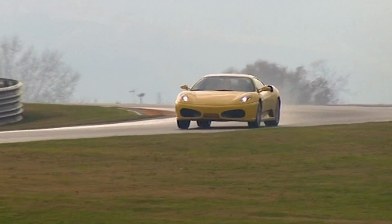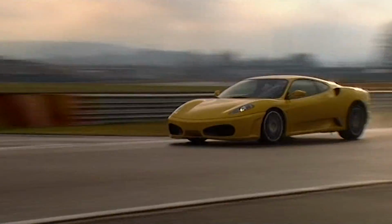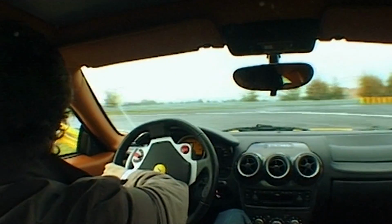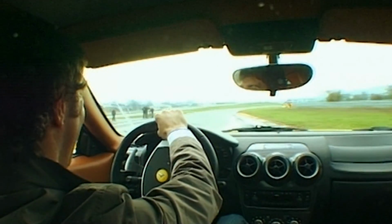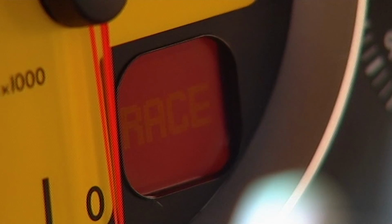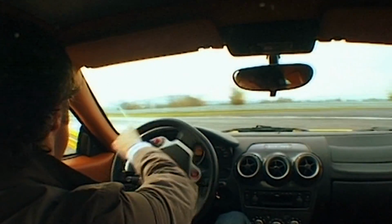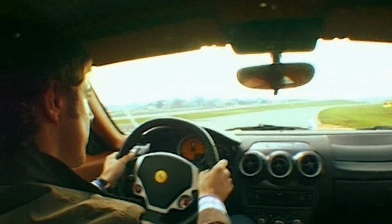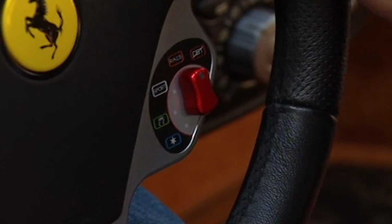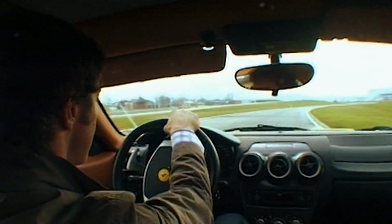The Fiorano circuit may have been soaking wet, but the lack of grip was perfect for testing the effects of the different settings. Sport mode is the standard setting. It allows just a small slide before killing the power. It will stop an absolute novice from getting in a pickle. In race mode, the traction control is more lenient and only intervenes if it feels you're going to lose control. Otherwise, it lets you get away with plenty of showboating. Now, with the control for stability and traction, or CST, turned off, it's completely left to the driver to balance the car by working hard with throttle and steering.